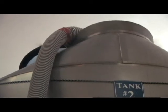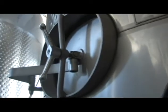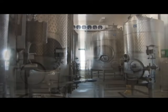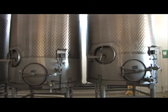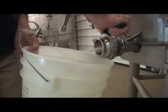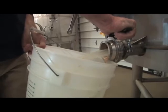Once the juice is pumped into the tanks, we begin a cold soaking process. Each tank is surrounded with riveted steel jackets and individual thermostats. Once cold stabilization is completed, the tank temperature is turned up to approximately 75 degrees Fahrenheit in preparation for fermentation. The process converts natural sugar to alcohol. This process is completed in 10 to 15 days.